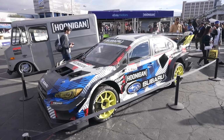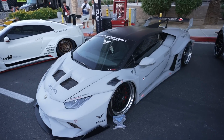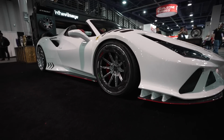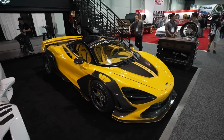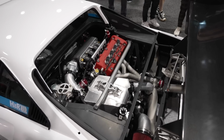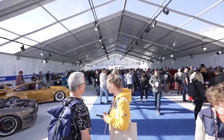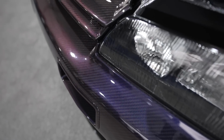Outside, Hoonigan also had Travis Pastrana's wild Gymkhana cars on display as well. There was plenty of exotics and supercars around the show, with everything from twin-turbo V10s to a pink Ferrari F40 and anything and everything in between. One place that always has awesome cars is the Toyo Tires Tread Pass, with the Garage Active Midnight Purple 3 Carbon R taking center stage.